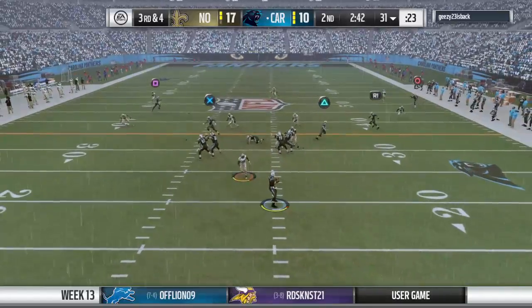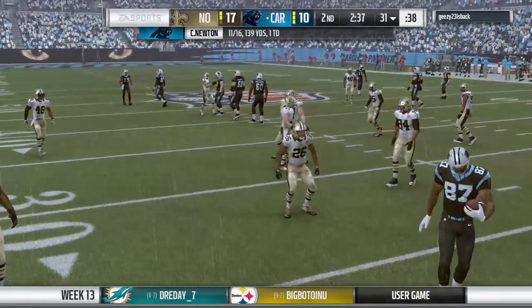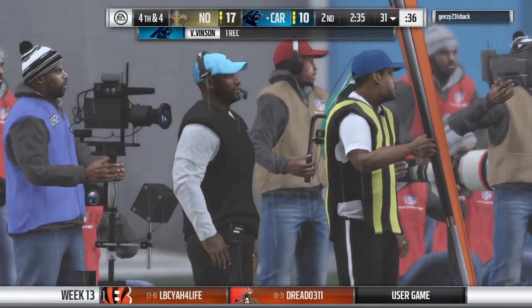From the gun on 3rd down, Newton. Quick hitter here, it's complete. He'll wind up being stopped for no gain, and it'll lead to a 4th down.